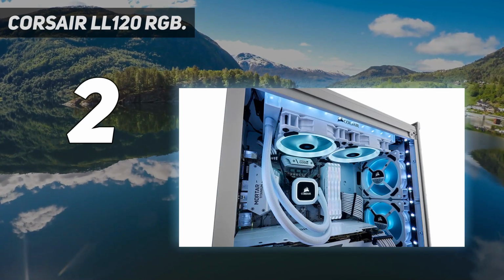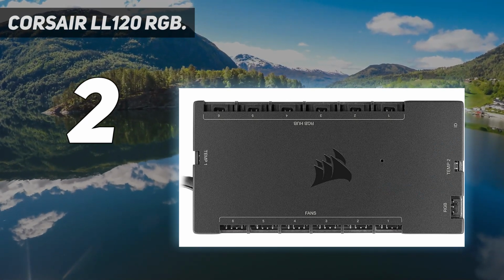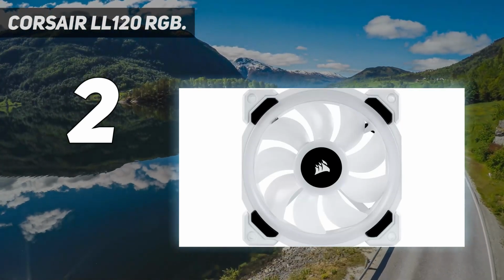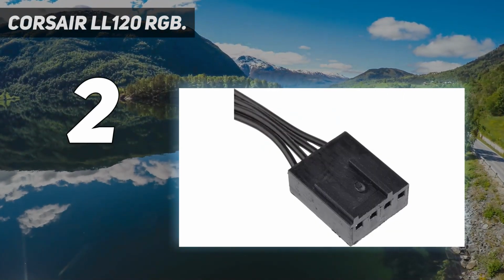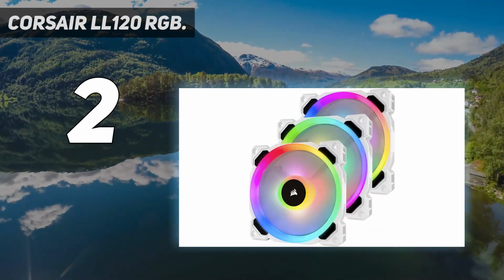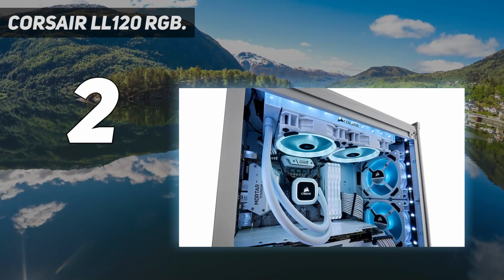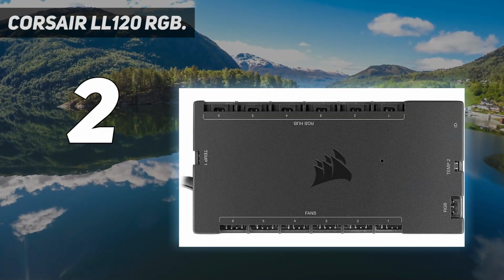The LL120S are packed full of RGB LEDs. Each has a complement of LEDs shining out from the rotor, diffusing light down the blade's length as they spin. The LL120S are also solid fans, lighting or no. At mid-range speeds, we found during testing that they tend to be slightly louder than the competition, but at load, they're quieter than just about any non-Noctua fan we tested, and that's only because most of the Noctua fans top out at 1200 RPM, versus 1500 RPM for the LL120.